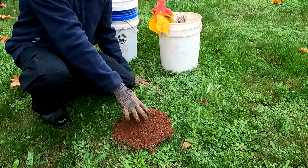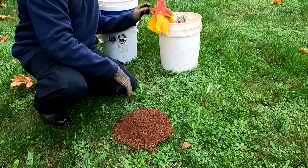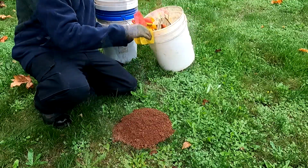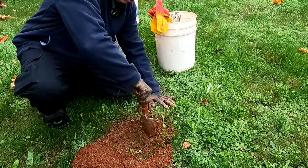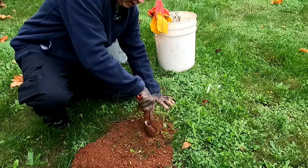Okay, I have another mound here on the other side of the property. I'm going to go ahead and set a couple of traps just like I did before. In my experience, you always want to put multiple traps down to help increase your chances of catching the mole.